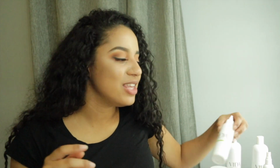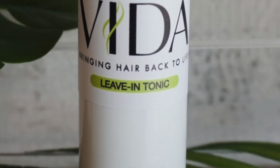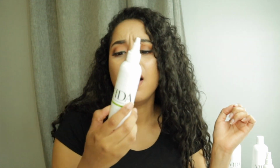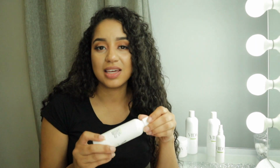After you're done with that, you want to put in your leave-in tonic. You want to apply this to your scalp, massage, and then style your hair as usual. So right after you rinse off that conditioner, you just want to squeeze this into your scalp. I'm already done with this product. It's liquid, but there's nothing in the container.